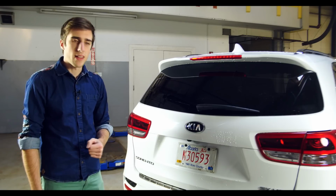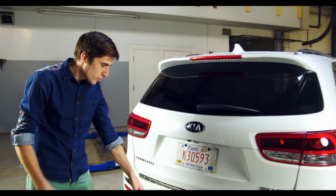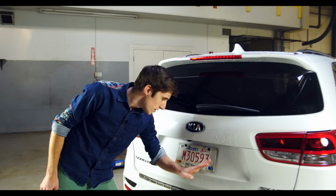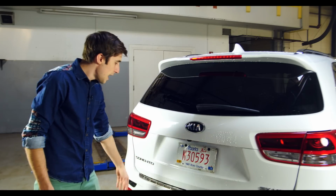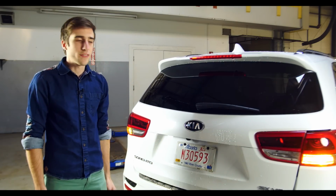We're looking at the back of the vehicle now, and below the badge you have your backup camera, you have LED taillights, chrome trim, proximity sensors, and then you have this right here. Every single luxury SUV in existence has a metal sill plate. And you also have a power liftgate as well.